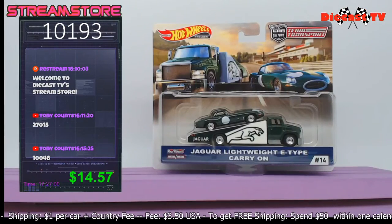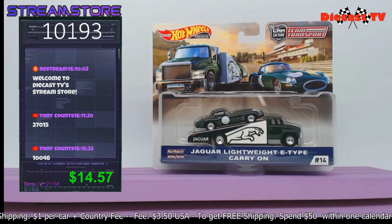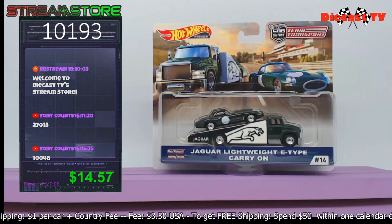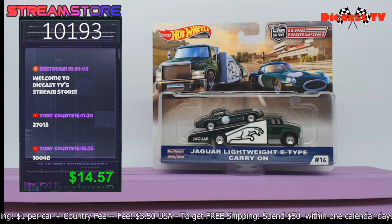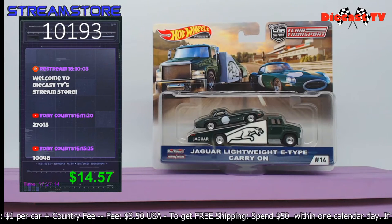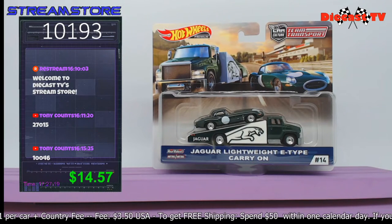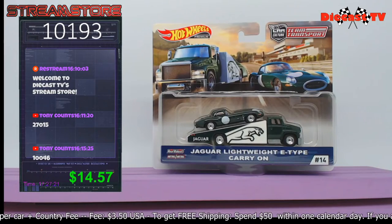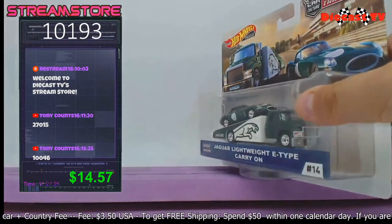Hot Wheels Premium Car Culture Team Transport. The Jaguar Lightweight E-Type carry-on. It's pretty cool. It's a Real Riders, metal on metal. These are pretty cool team transports. I've heard through the grapevine that they're not really making the team transports like they used to anymore. So these might actually become little collector's items later on down the road. So you might want to pick these up. These are awesome anyway. Let's take a close look at that.